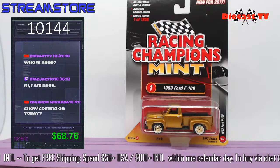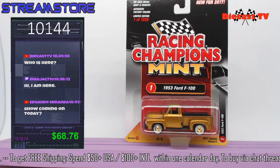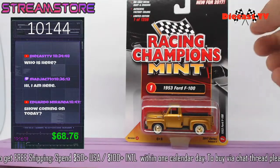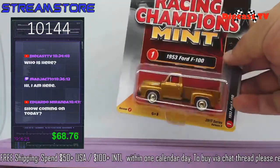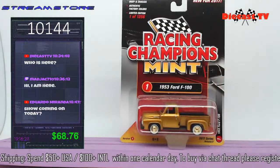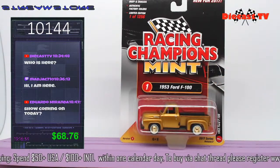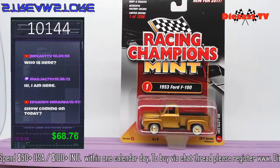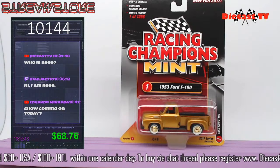Ross the Boss here with a Ross pick today. You gotta love this. Racing Champions Mint. It's a 1953 Ford F-100, but you gotta take a closer look at this one. This is a gold strike. It is awesome. It's a goldie. Look at that. Sweet chase. I want to point something out, maybe educate a little bit. This is a limited edition. If it was just the regular one, it's one of 1,256. That means 2% of that, so this has what, 25 cars? That's right, 25 of these in the world.